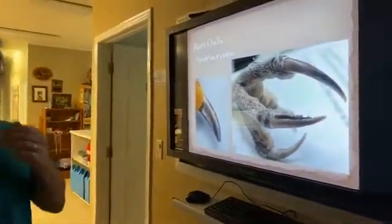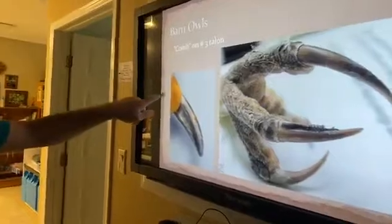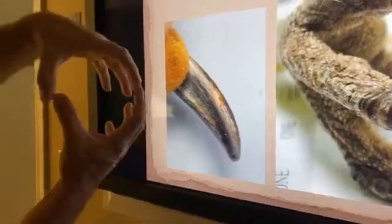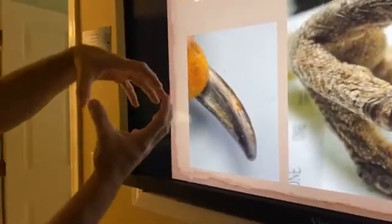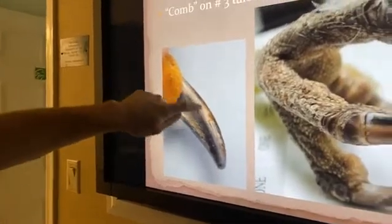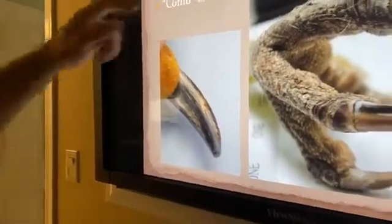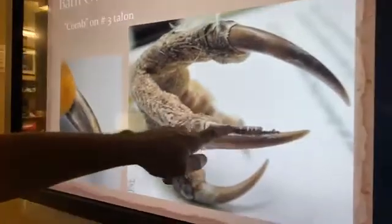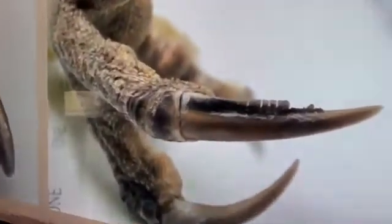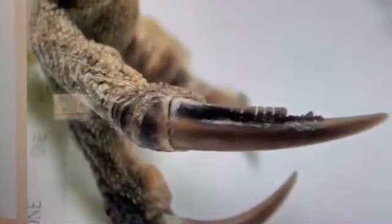Barn owls are somewhat unique. So all of these guys have 1 talon, the number 3 talon, that has a cutting edge to it. I don't know if you can appreciate this. It was hard to get a picture of this, but this is actually a sharp edge. Most of the talons are just round, some variation of round when you look at the diameter. But number 3 always has a sharp cutting edge. And in barn owls, that's very pronounced and also has little indentations. It's called a comb. So the theory is that they use this for preening.